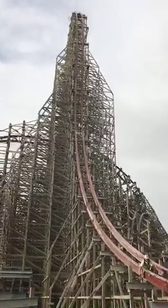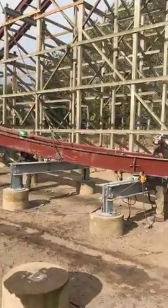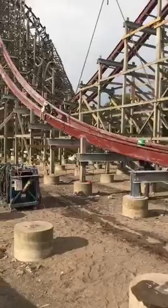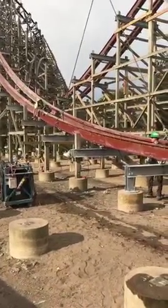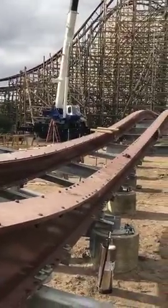So now the steel is in, the steel workers move on, and then the mechanicals and a lot of carpentry work has to take place now too. So these guys are communicating with each other and adjusting, and if they have to use the crane to move a little bit, they'll do that.